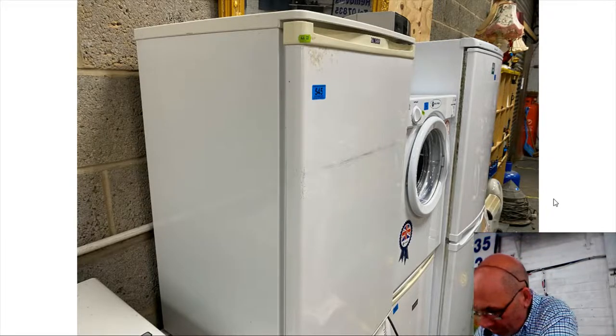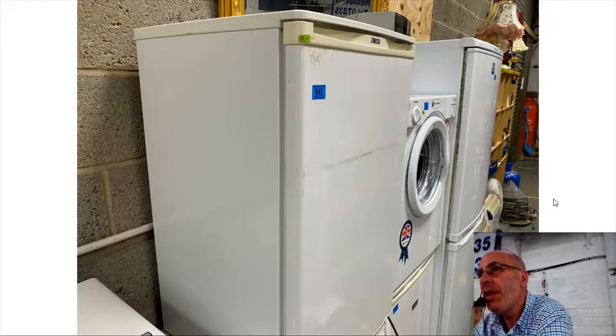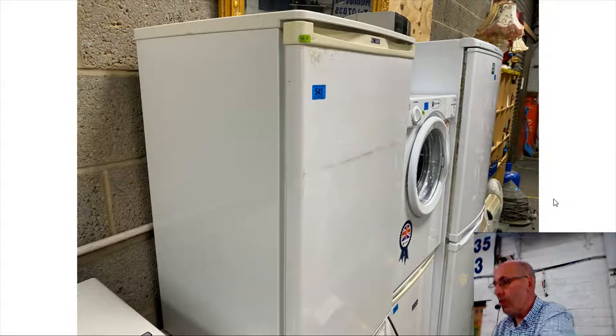And lot number 545 is the Zanussi freezer, the one that sat on the top there. Again, good working order, this one. Start me a tenner. Tenner for the under-counter freezer. Fiver to start me then. £5 on bid, five bid, six anywhere. £6 anywhere, six, seven, eight, nine, ten seated, 12 anywhere. £12 anywhere on this one. Selling away then at £10, 2108.